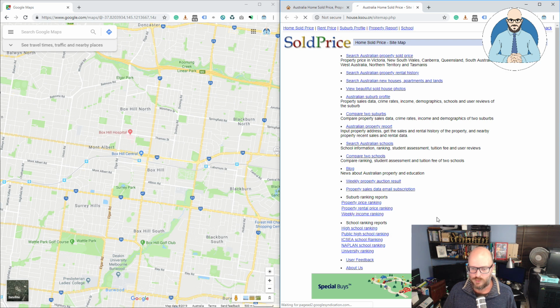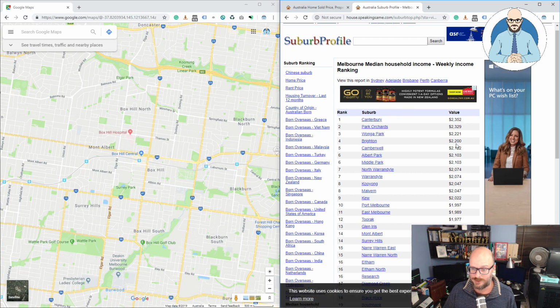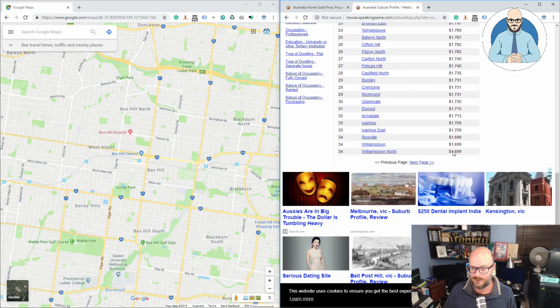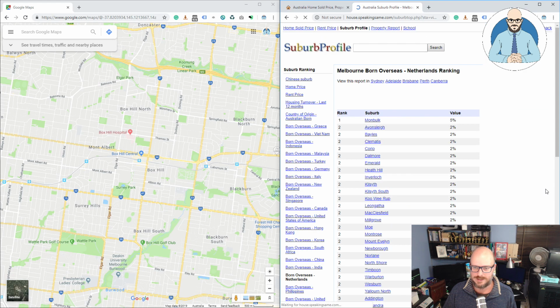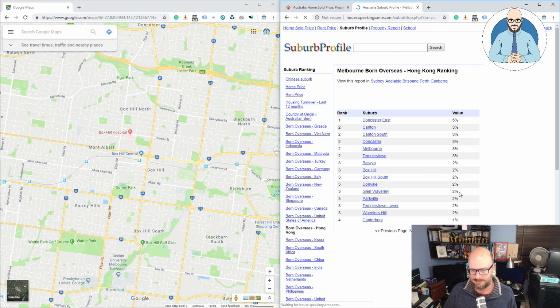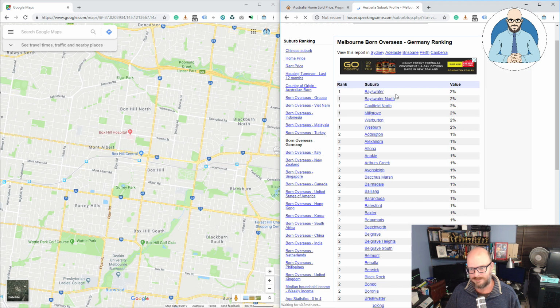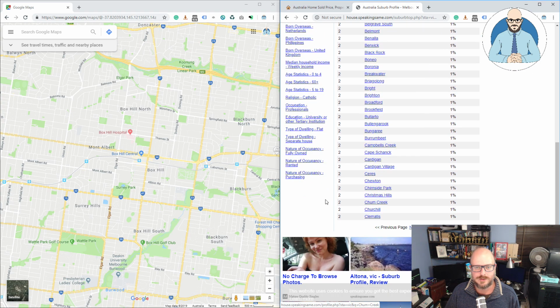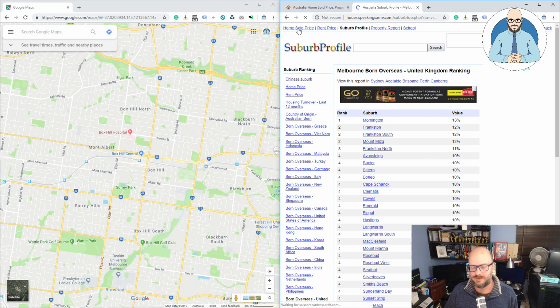Let's look at weekly income rankings. You've got all the different suburbs. Here's the weekly income rankings from one going down, the median household weekly income rankings. Born overseas in the Netherlands, there we go, 5%. Born overseas, Hong Kong, Doncaster East, 5%. Born overseas in Germany. So do they have Sudanese? UK. So there's lots of useful information here.